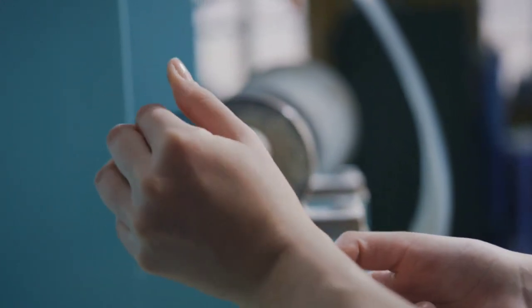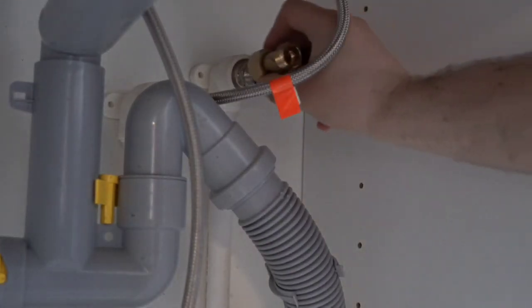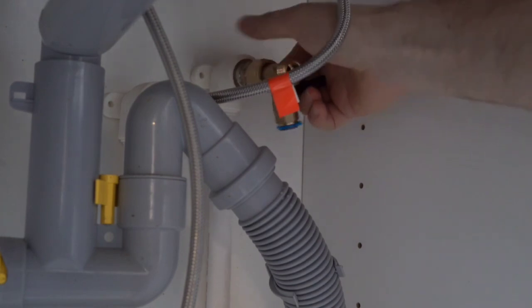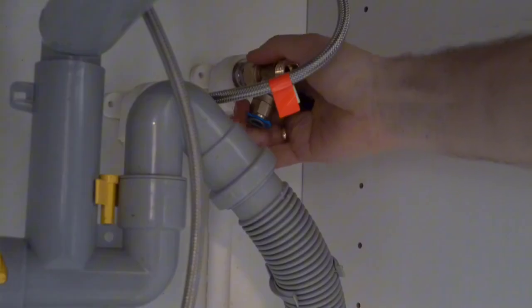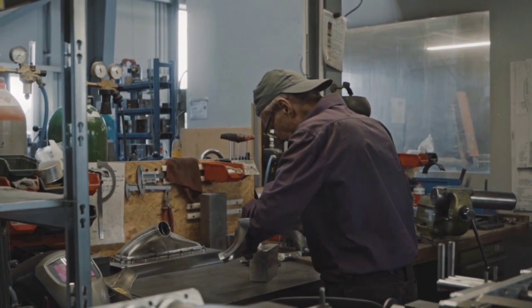In the kitchen, figure out where you want things like dishwashers, sinks, water purifiers, and pot fillers. Plan where the hot and cold water supply lines will be and how the sewage drain pipe will connect. Kitchens are more flexible, so you can have more freedom in deciding where things go.